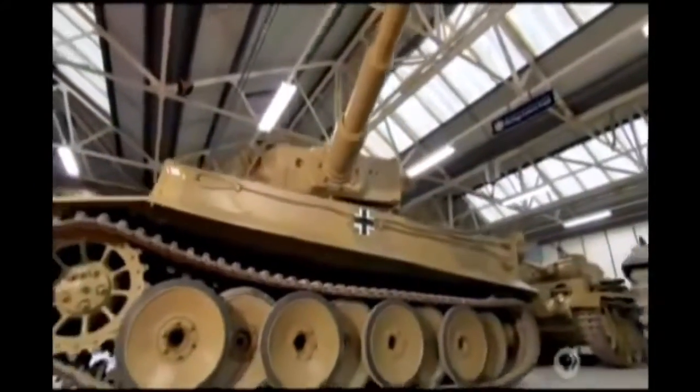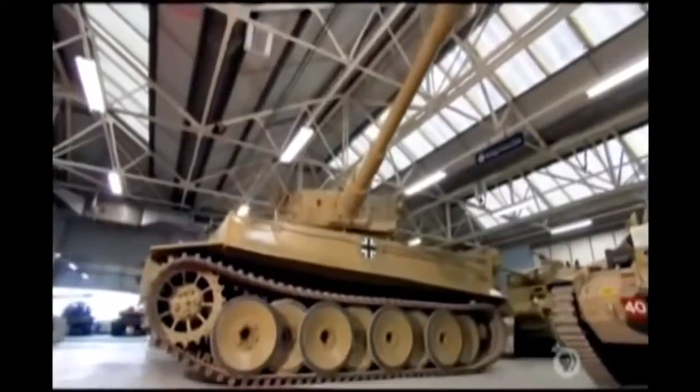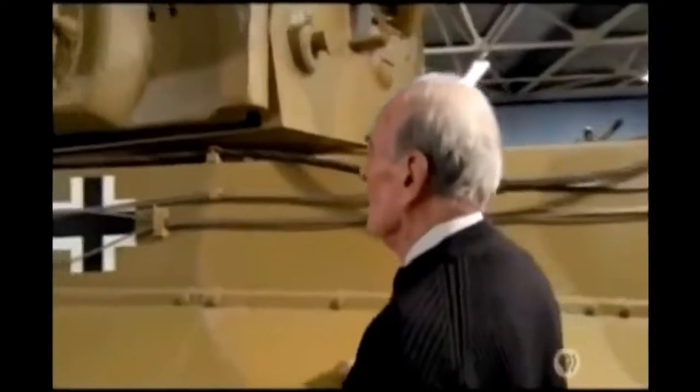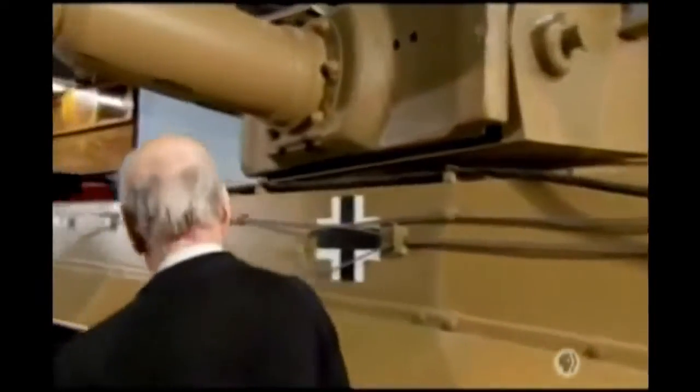The Tiger had a bloody impact on the battlefield. British tank officer Peter Gudgeon witnessed its power firsthand. This is the actual Tiger that almost killed him in the Battle for Tunis in 1943. He and his men engaged a group of German tanks dug in at the top of a hill.